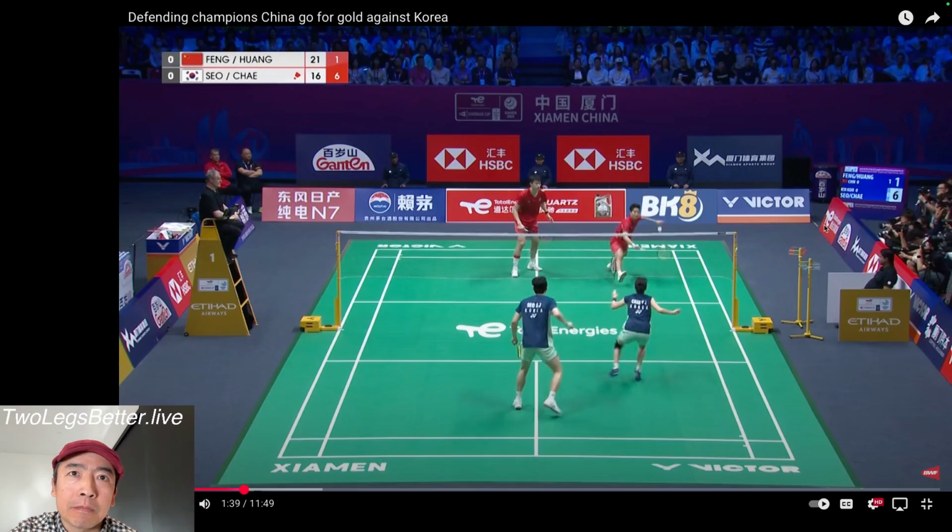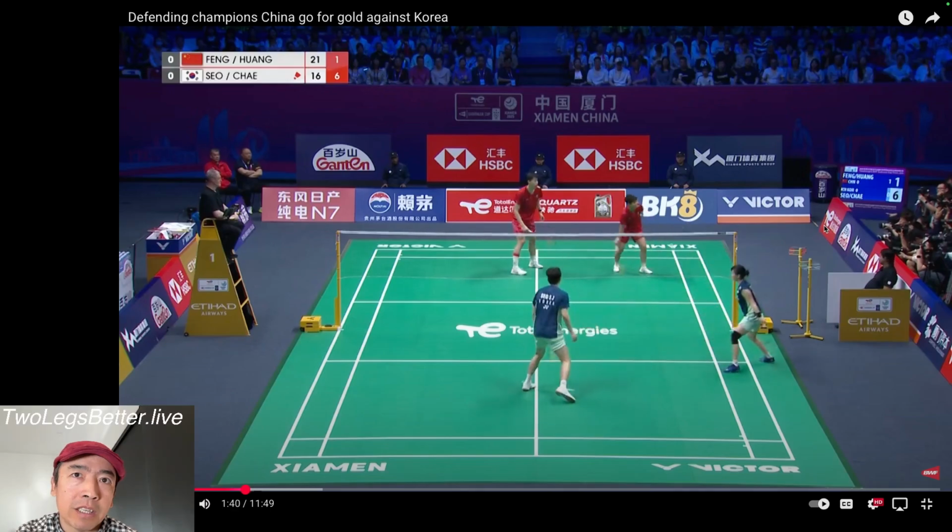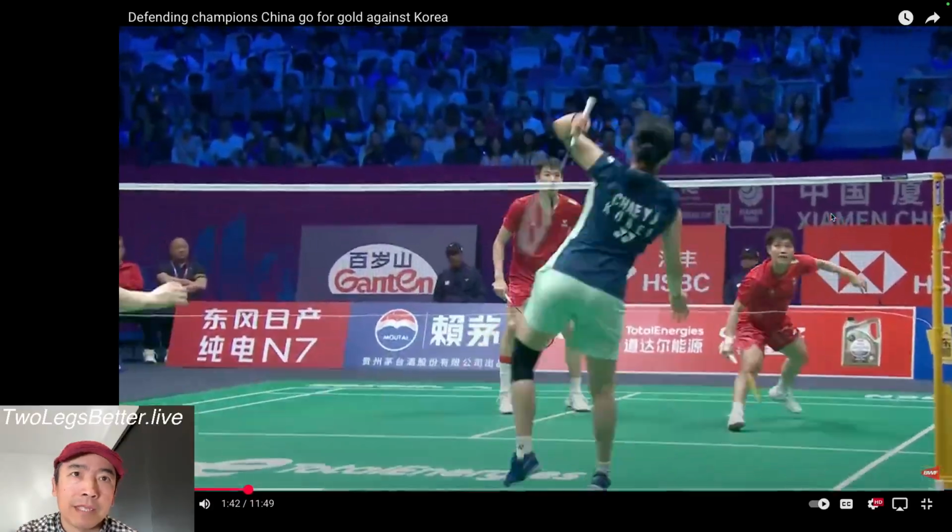Just push it back, and then go forward to protect the straight line. This is what she does, and she did it beautifully. Really, this is a beautiful shot. I think on shots like this, the weaker part is Huang Dongping's. If Huang Dongping went forward after the last shot she made, this wouldn't happen. But anyway, this is a great shot. Utterly brilliant.